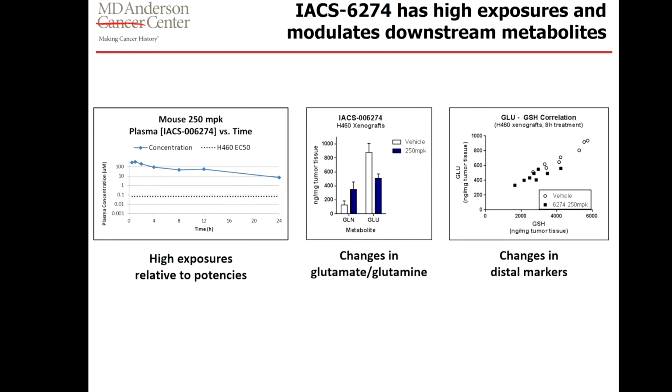Okay. So I'm just going to show some of the in vivo data for this compound.